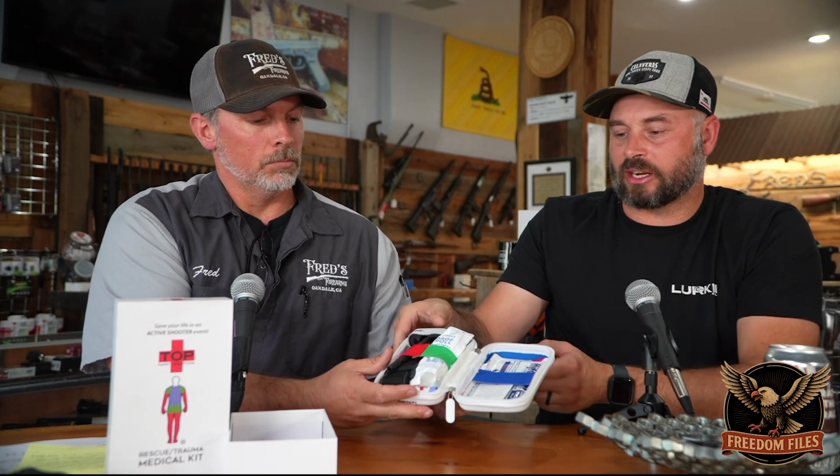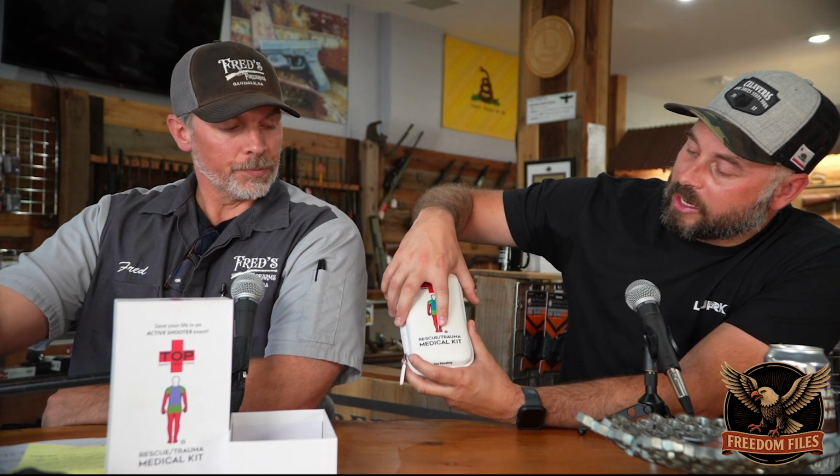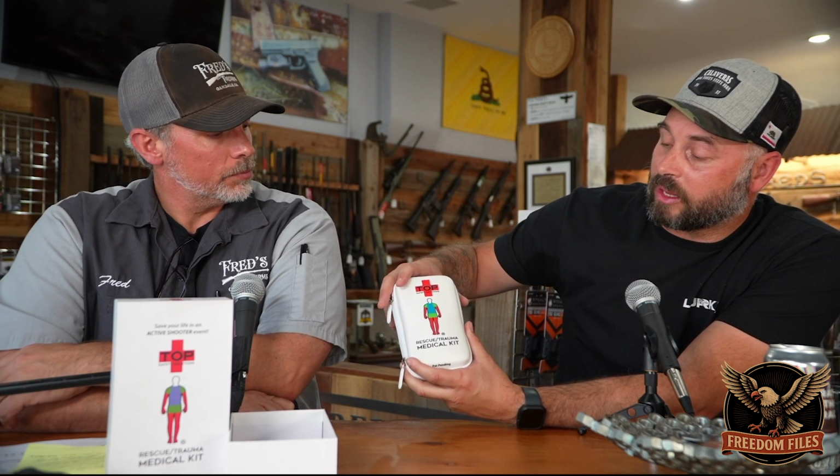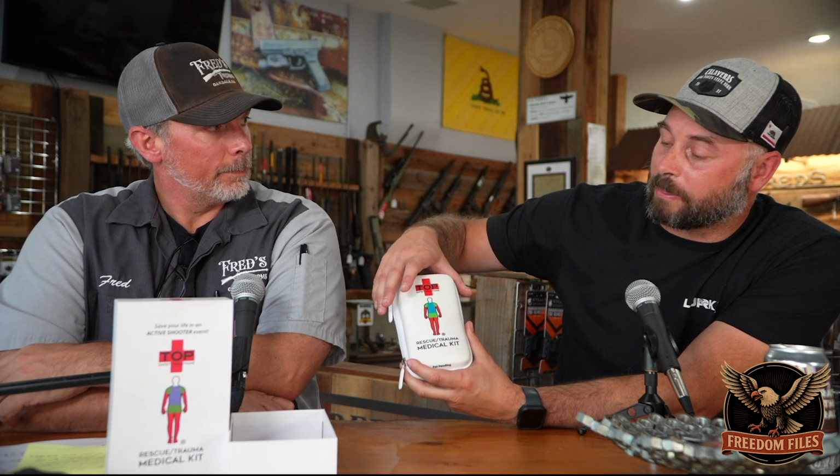As you can see, our little guy here has different colors on his outline. The red area is for tourniquets, where you would put a tourniquet if you have an injury. Blue is for the occlusive dressing, and the green is for the packing. That's kind of where we got the term TOP. And it's this kit here. We tried to make it color coordinated.